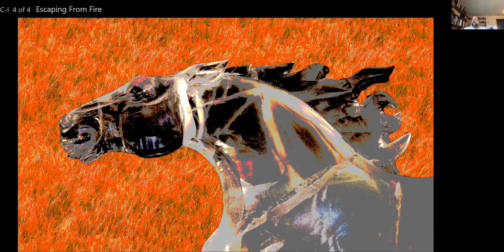The body of the horse is low contrast, particularly towards the lower right-hand corner. Maybe that's giving the impression of it being partially obscured by smoke, which also contributes to this. The head is much higher contrast, and I think that focuses your attention on the head, which is where emotion is most strongly conveyed. And also the flying mane is really giving you the strong sense of motion in this picture.